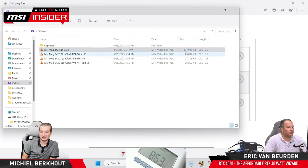So the original was 178 megabytes. Now we're talking only about 20 and 26. So can you open one up to see the quality? Oh yeah. Which one? Let's play a little bit of all of them.